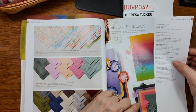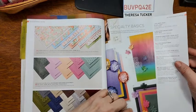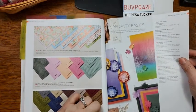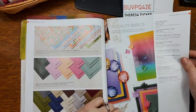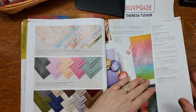In Color Shimmer Vellum. I've been told that that's real smooth and it's so pretty. And then this one here is the Gold and Rose 6x6 metallic specialty paper. And then this one here's the Hydrangea Hill Mercury Glass designer acetate.